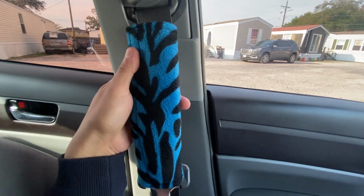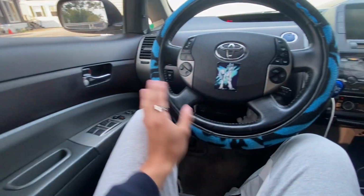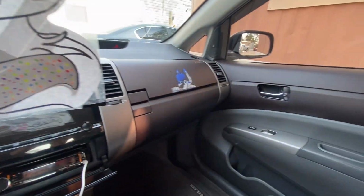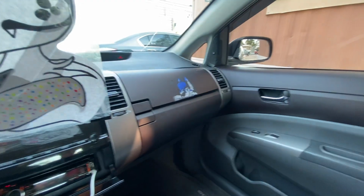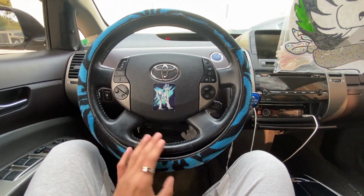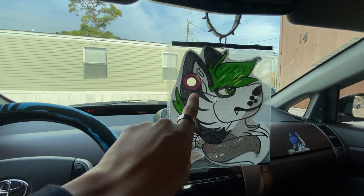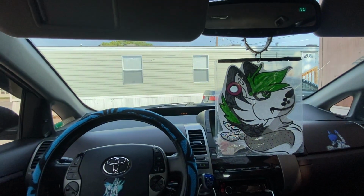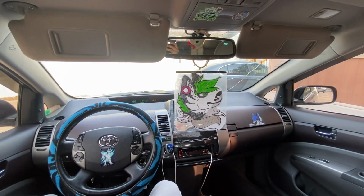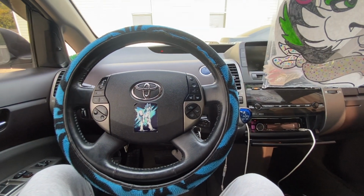Even the seatbelt, it's also zebra. I used to have pink ones, but I decided to change them out because it matches really well with my sticker. Obviously, the one sitting right there. Even though blue is not my favorite color, this fits the car really, really well. Anyways, there's my badge. If you guys are curious, if it hangs out the window, obviously you can see the gauges. But other than that, guys, the car is perfect. I mean, mechanically sound is perfect.